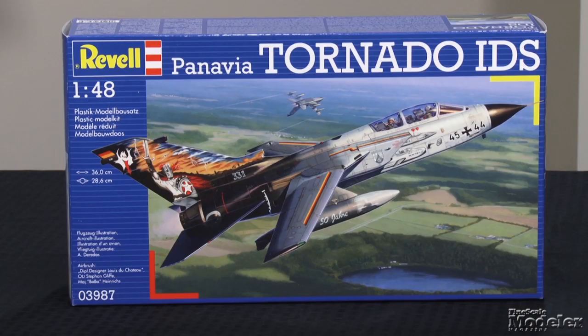This thing pretty much looks like a delivery truck. You're not wrong, Tim. It was designed by a consortium of Italian, German, and British companies. The Tornado is a multi-role combat aircraft. It is. This kit is the IDS variant of the twin-engine swing-wing aircraft. IDS is fancy speak for interdictor strike, or ground attack. This thing is gorgeous, packed with terrific moldings and lots of neat features and options.